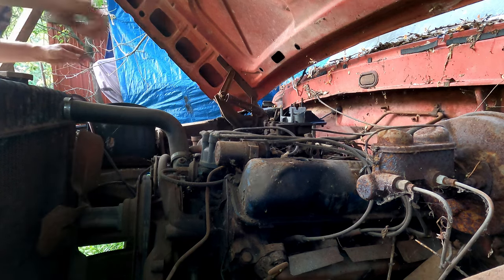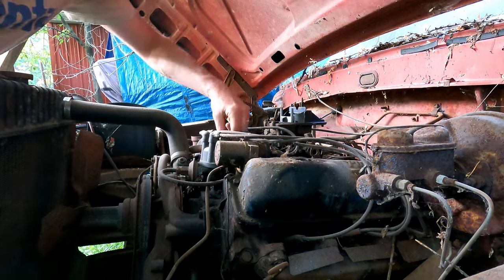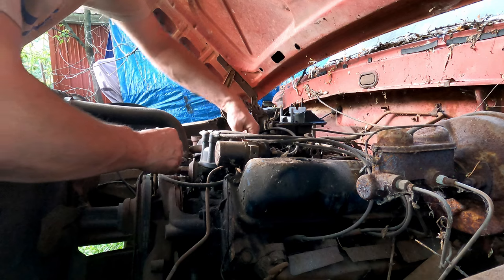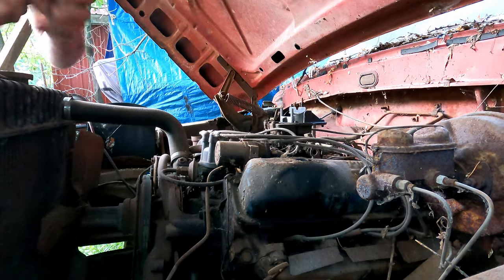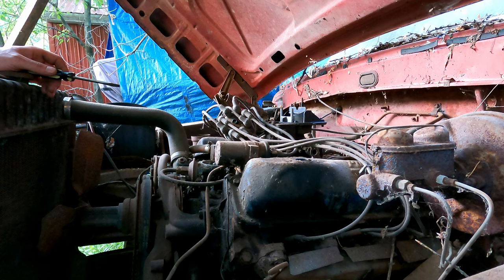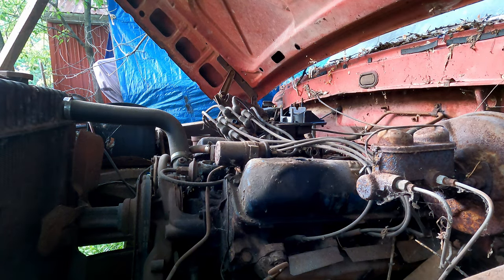Okay. Sounds like she's got one cylinder that's a little lopey. Oh, that gas is great. Okay, let's actually look. Oh. Huh. I should probably turn the key on. Jeepers creepers. Oh, the dome light's working.